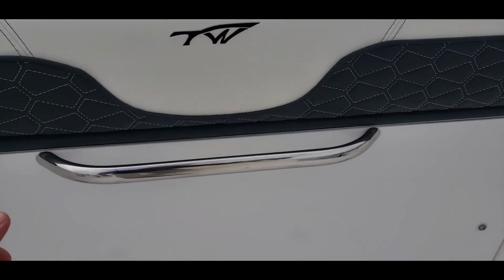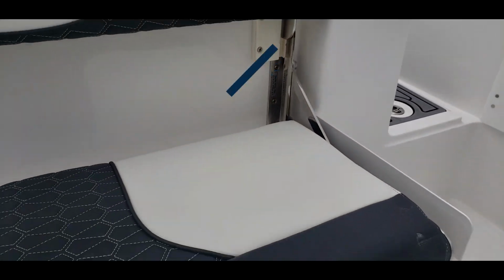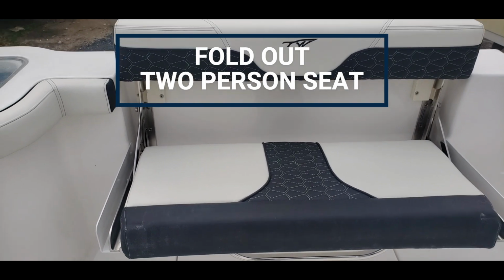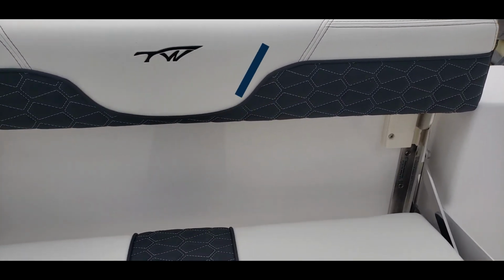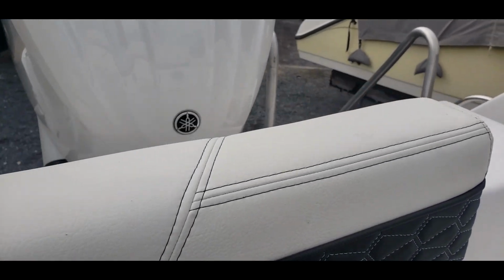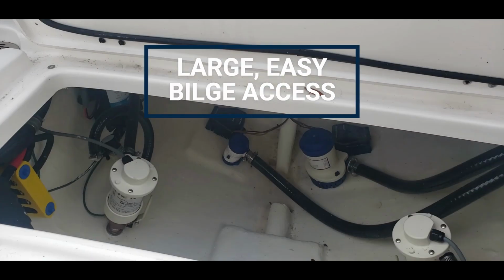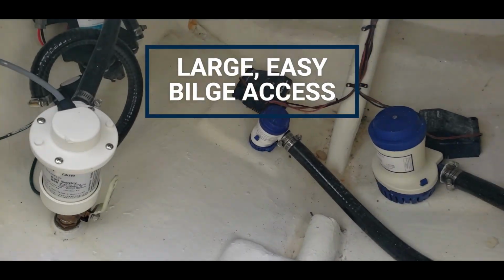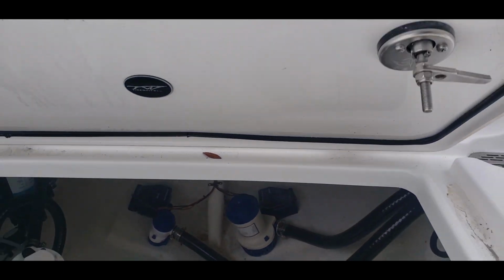But when we're not fishing, we do have seating back here. Nice fold out beefy 2-person aft seat. Folding that away, now we can access our bilge access. Large bilge access down there, nice and clean. Not much to say about that.